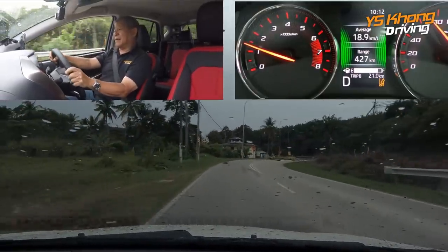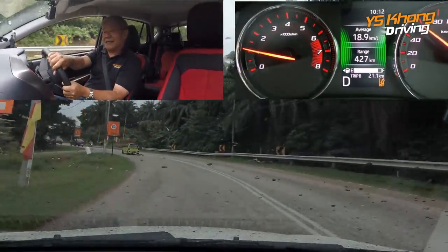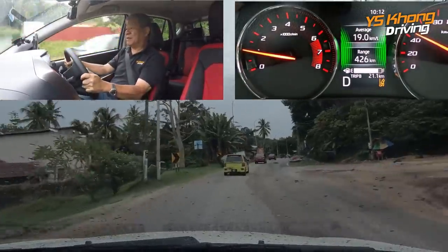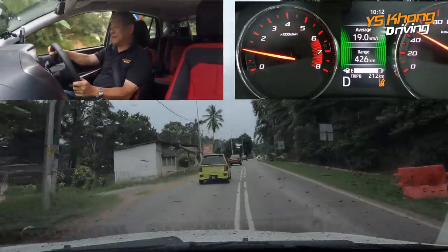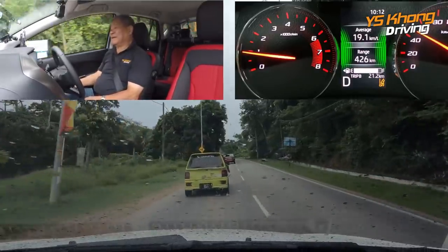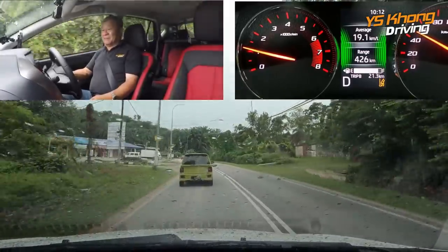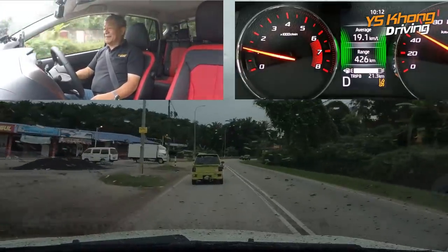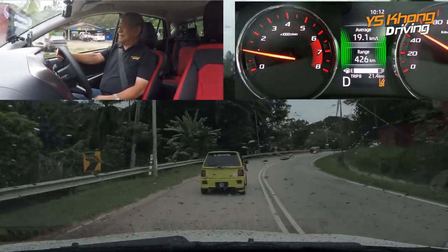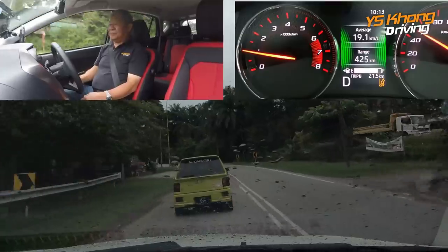Stuck in traffic, and looks like there is a little jam in front with one very slow car. Well, that's good for fuel consumption because these are situations you will meet on a daily basis. And we have 19.1 from 18.8. We have improved. Not bad. We've gone 21 kilometers.